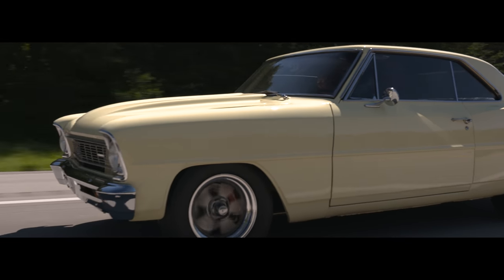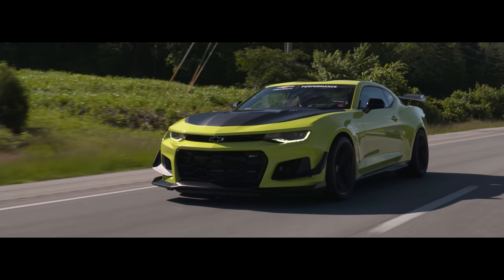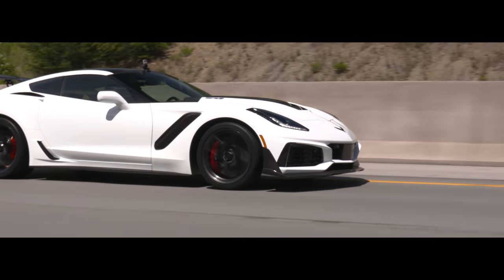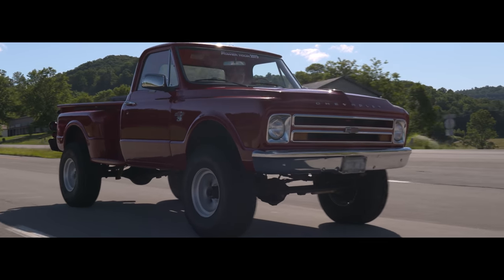It's time for the 25th edition of the Hot Rod Power Tour, presented by Chevrolet Performance. This year, we're traveling more than 1,500 miles from North Carolina to Ohio. There are around 4,000 long haulers on this year's journey. That's a lot of people on the same road trip.